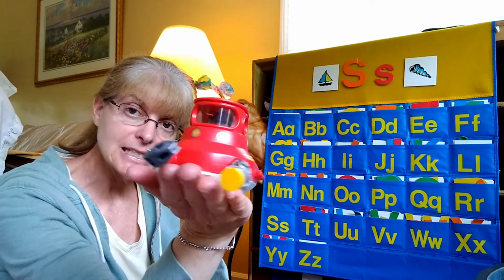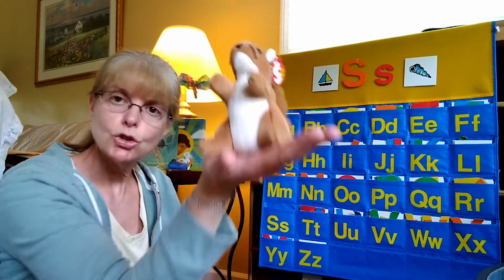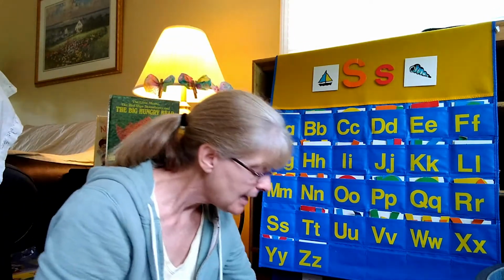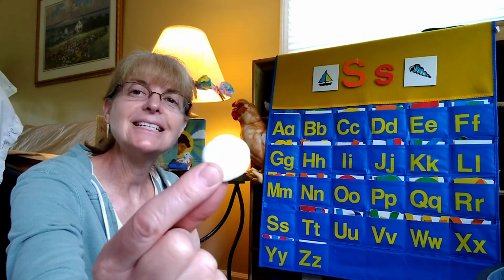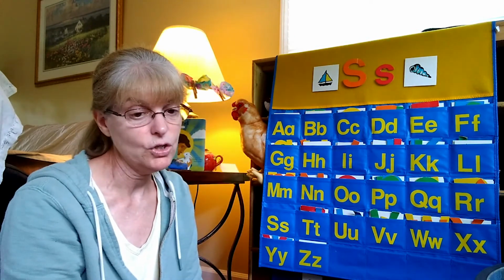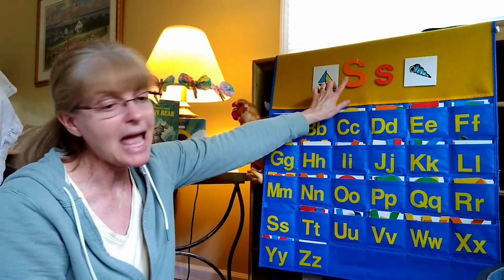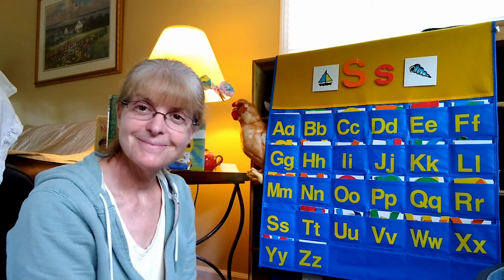And I have a submarine that begins with the letter S. Submarine. And I have a squirrel. Squirrel begins with the letter S. And a shell begins with the letter S. And a sand dollar. These are very cool. Sand dollars. So all those things begin with the letter S. And lots of other words, too. There are lots and lots of different words that begin with the letter S. So that's our letter today. The letter S. Uppercase S. And the lowercase S.